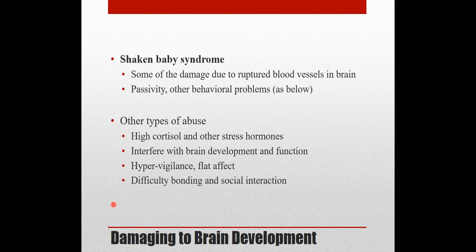So the important thing is to make a report of that abuse if you know it has occurred or if you have reasonable suspicion. Do it. It can make all the difference for a child.